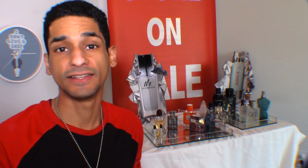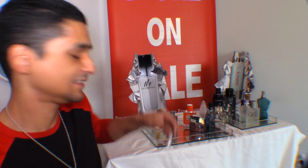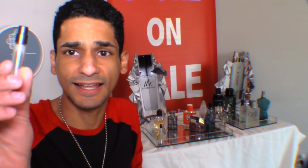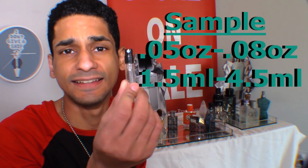And I'm going to be going in this from size order. So I'm going to be starting from the smallest going to the biggest. So starting off, we're going to be doing the little tiny vial samples that you get at sometimes stores, or you can order them online for specific fragrances. These are pretty much only good for trying out a fragrance, maybe for a couple of days, maybe even one usage, depending on how you spray.